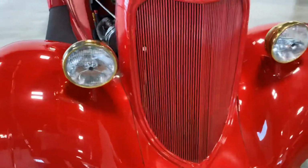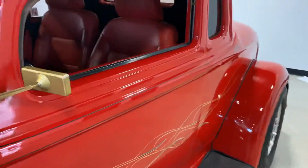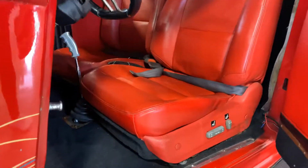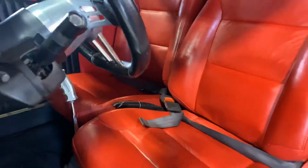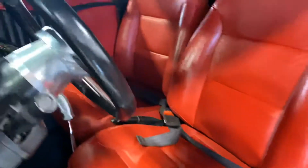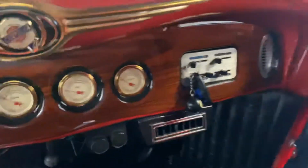Take a look at the inside. It does have the electric popper, but I'm just going to manually do it from reaching inside. Seats are in good shape, again out of a Corvette. Door panels. Vintage air.